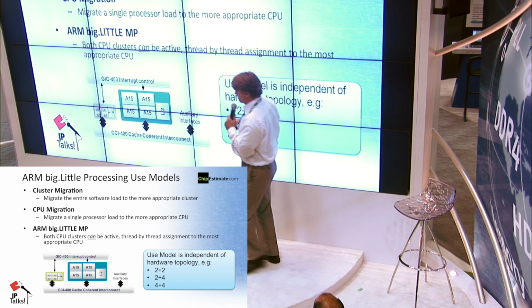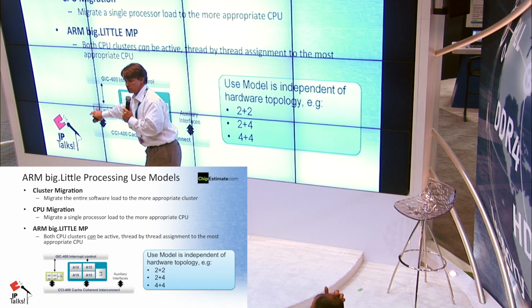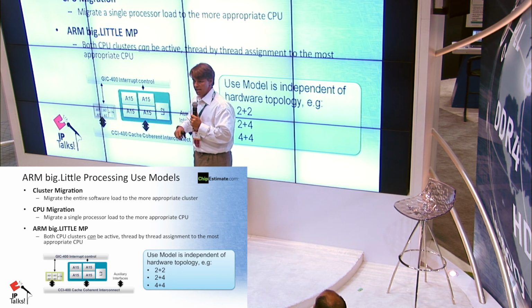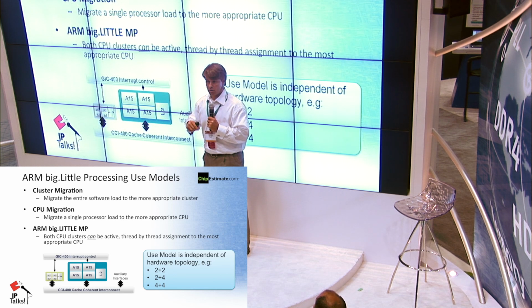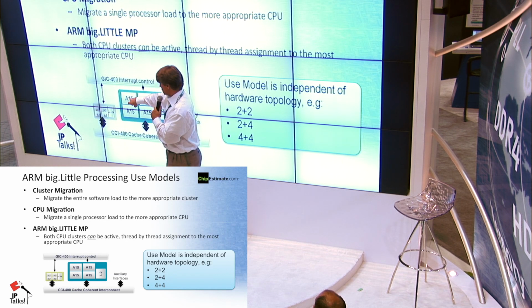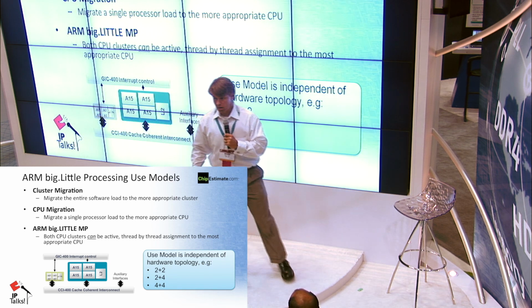So in cluster migration, I sample the load for an entire cluster, and if I need more performance, I switch everything over to the big cluster. In CPU migration, if you look at Linux today, there are already per-core load tracking mechanisms in place, and we just tap into those and look on a core-by-core basis. If I've got one core that needs to switch, then I can wake up a big cluster and switch its context over to a big CPU that's available. The second core may not have a higher performance requirement.